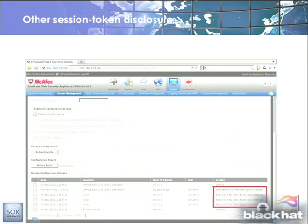And here again, in another part of the UI, you've got authentication session tokens used as unique identifiers in a log of configuration changes. So to me, that says that the developer didn't really understand what a session token is and what a session token means, because I wouldn't expect to see passwords in there, and I consider a session token as something similar to a password.